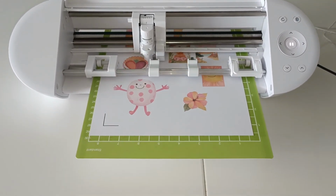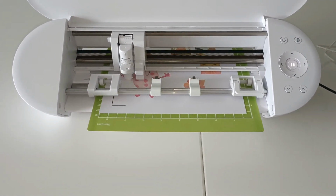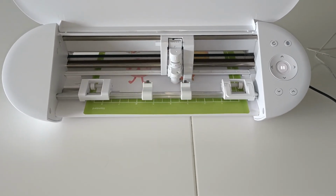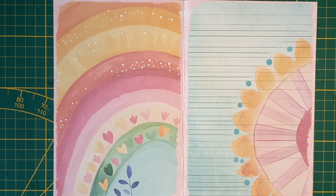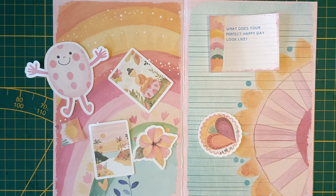What does the air smell like? What sounds do you hear? Is there music playing in the background? Think about the sights, sounds, and feelings that make your day complete. Write it all down. Let your imagination run wild.